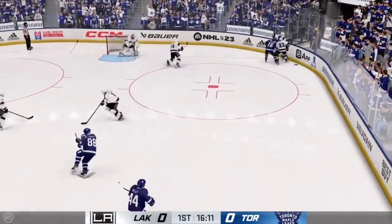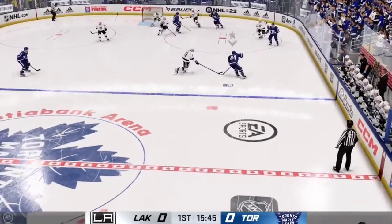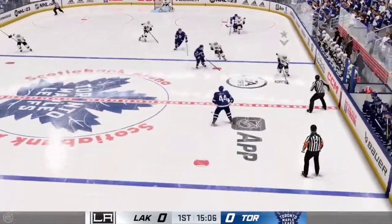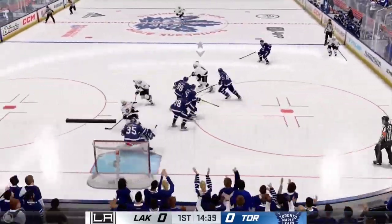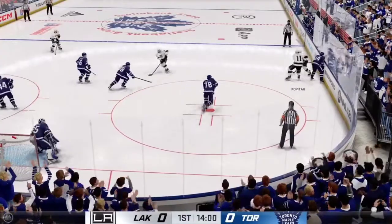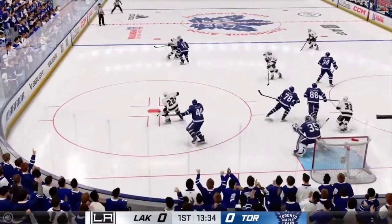Scrum ensues along the boards. Scooped up along the wall by Doughty. Takes the feed at the back end. LA's got a hold of it against the wall. Kopitar's gained the line and on the attack. Here's the feed in front. Another pass, picked up along the boards by Kopitar. Takes the puck, pass back to the point.